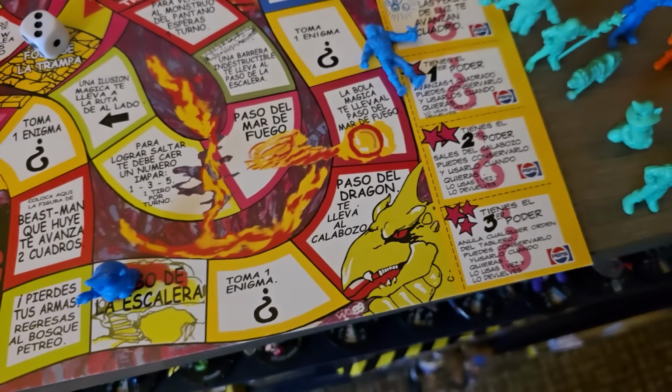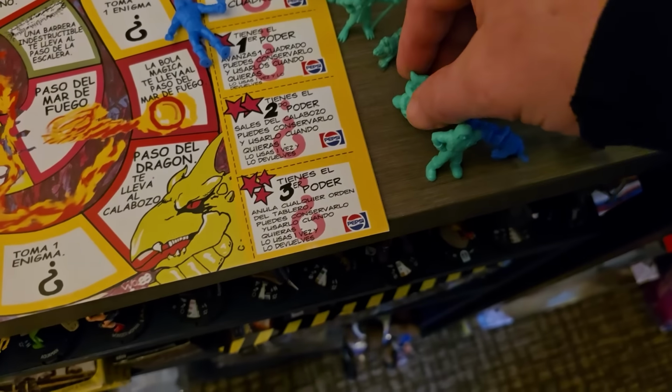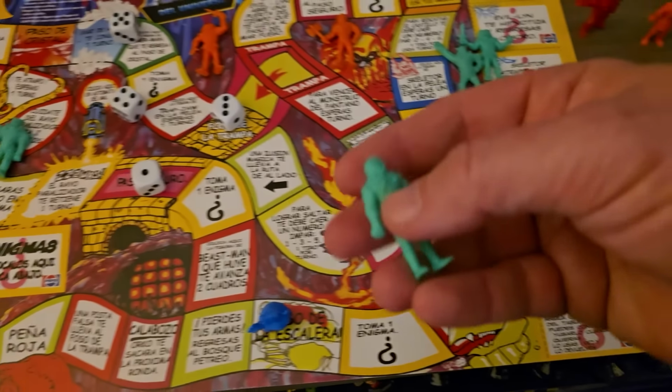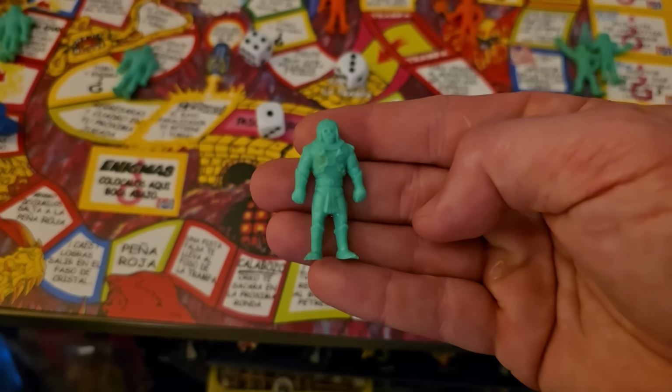It's amazing. Oh, look at him. You said these were $20 a piece, the little figs? Yeah, $20 a piece. They're super rare. That Skeletor, look at that Skeletor. That's hilarious. Come on. It's amazing.